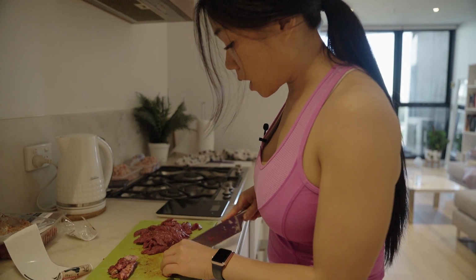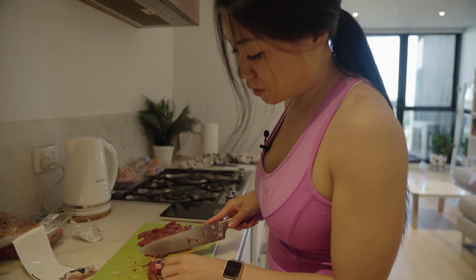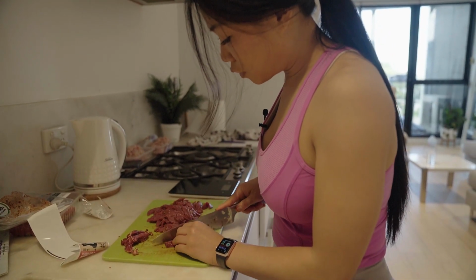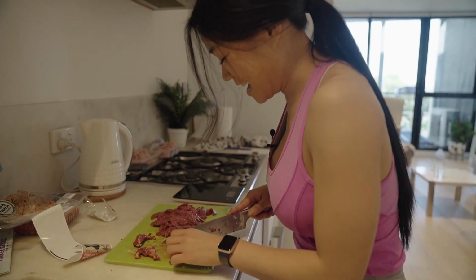I just chose this one because this beef is my go-to. I really like this brand, and usually, call me weird, I tend to get rid of the fatty parts. I know they're not going to make much of a difference, but I just prefer to have the fatty parts out, so please don't judge me.